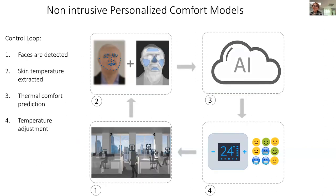We got some funding thanks to the School of Architecture and the School of Data Science. We received some funding, and one of our PhD students later took this research and focused on this project. Our goal was, how can we use the thermal camera to predict what the needs are and feed that back? First we train the data in the AI, and then give that back to the system and make that space more comfortable.